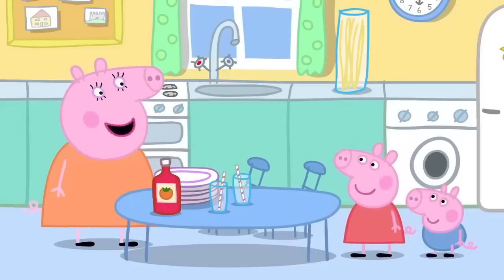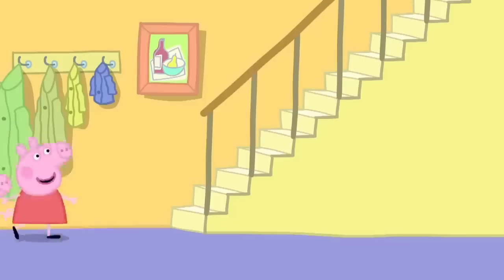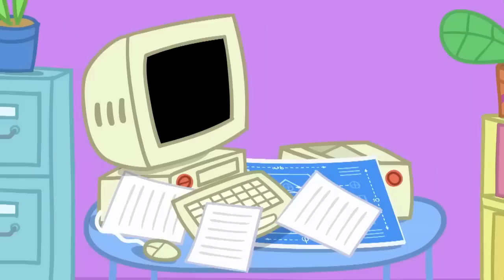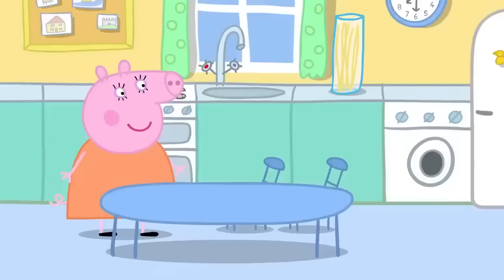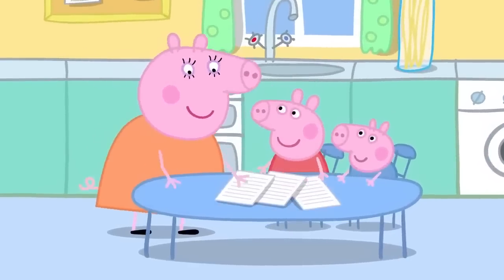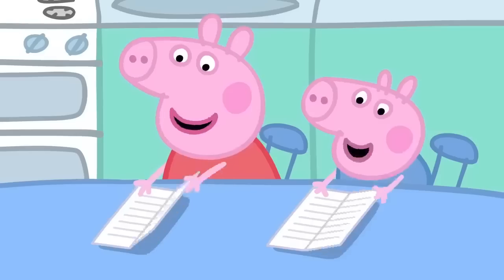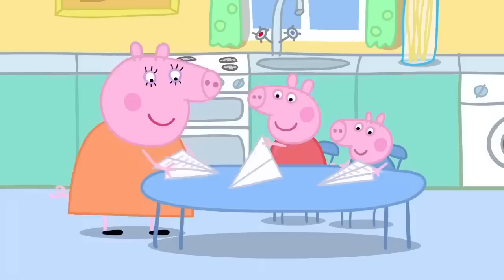Yes. All we need is some paper. We know where there's paper. There is lots of old paper in the workroom. Here's some paper. Perfect. Mummy Pig is going to make a paper aeroplane. Fold the paper down the middle. Now fold the corners in at one end. Fold those corners in again to make a point. Then fold the sides back like this.